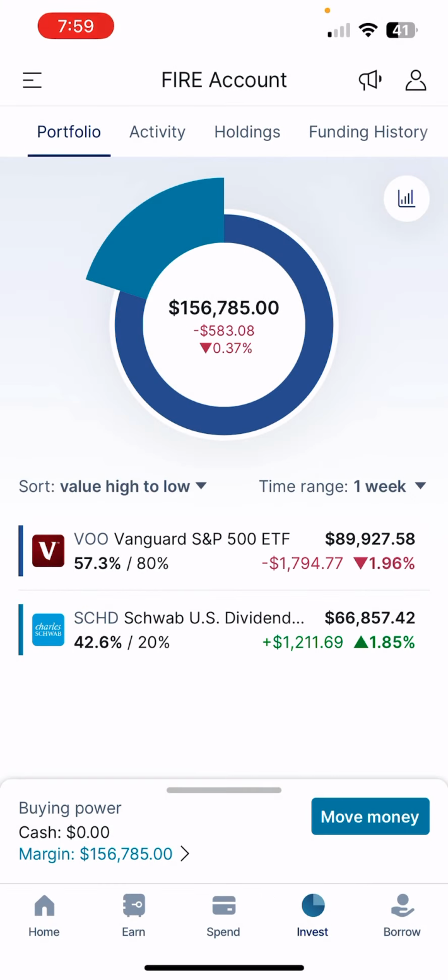Man, this past week was atrocious for the S&P 500. I literally have no other word to describe it besides that. It was really, really, really bad. So as you see here, the portfolio was down $583.08 or 0.37%. And maybe on the surface, some of you all are thinking, oh, that's not too bad. Well, when you see the deposit that I actually put in, it's really, really horrible.